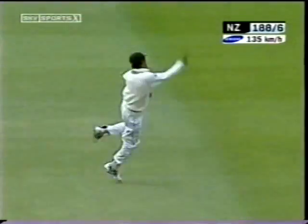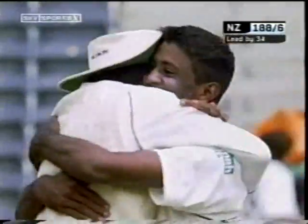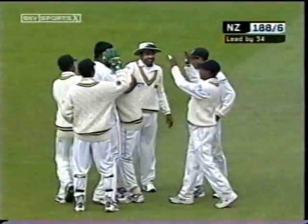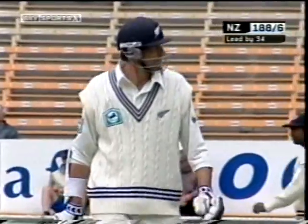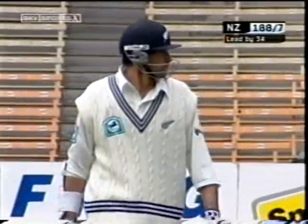Edge, and the battle is over. Just as we say it, Sri Lanka have struck again. The break has done them the world of good. "You little beauty" was the call as Maharoof has broken it. They've taken one in the slip cordon, and it was Sangakkara, and it's 188 for 7. Good catch, Kumar Sangakkara. Stephen Fleming perhaps just a little close to cut.